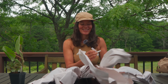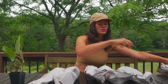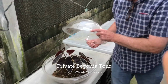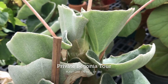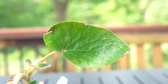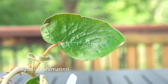Oh yes, this is another begonia that was kind of on my bucket list. When I was doing the begonia tour in Dallas, that was so eye-opening, because that's when I decided, wow, these succulent begonias are something that I really enjoy. This one looks like I need to give it a little water. This one is Begonia kui, and I'll have to link again to that begonia tour. That was ages ago.